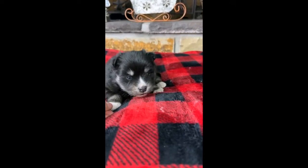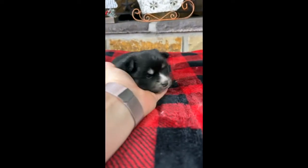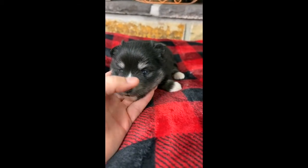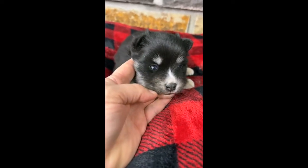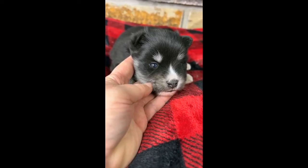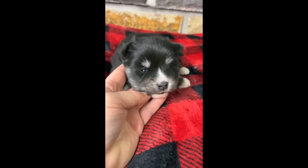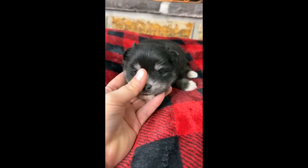So this little girl here is Tessie, and she is out of Moana and Major, and she is looking like she's going to have 1 blue eye on this side, and then this eye here we're kind of thinking is going to be brown or partly brown. There is a little bit of blue that still looks pretty bright in this eye, so it could be a party eye is what we're kind of thinking she's got going on.